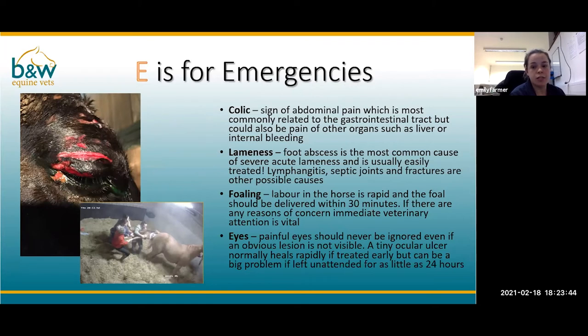Obviously, fractures in horses, sadly, most of the time are catastrophic. Unfortunately, we can't put them in a cage like we can with cats and dogs and tell them to rest. They've got to be able to move around and ambulate.